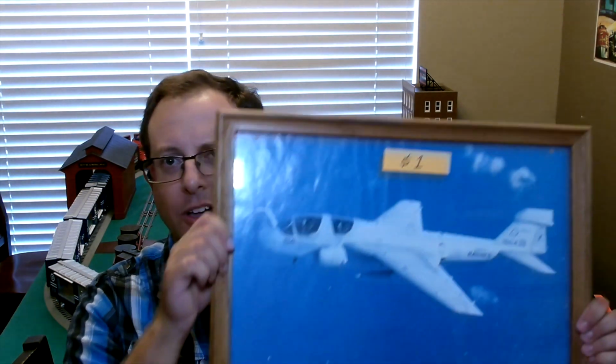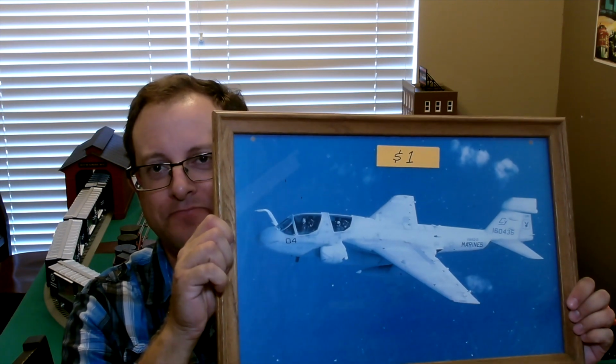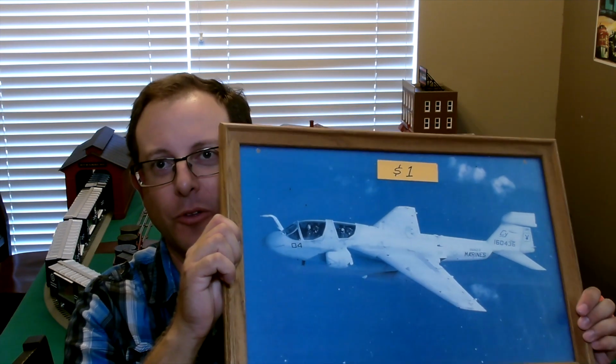So, pretty good show. Didn't really find too many goodies that I wanted to add to my collection. I ran through the whole thing really fast just in case I saw something I couldn't live without. In fact, the only thing I got for myself, I happened to see under a table of a gentleman selling either the N or S scale, I forgot which one. But I saw this A6 Intruder and I had to grab it. It was only $1. This guy had really cheap stuff.